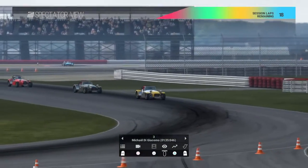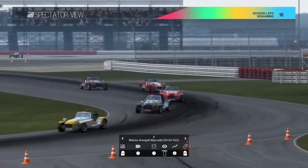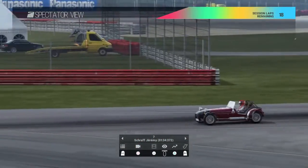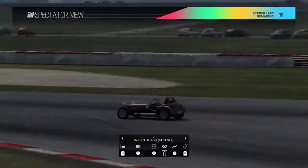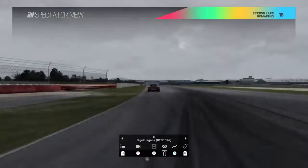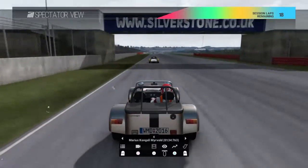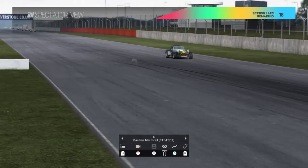Now go second, and it's now drizzling. It's now drizzling with rain as Schraff looks like he's trying to go again now. He will. Still got Nigel a bit close up to Lenny likes it to be. As Bastian here wants to get past Marius. Here he does. Bastian, will he do it here?